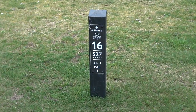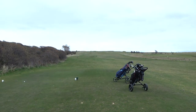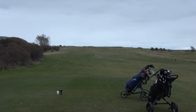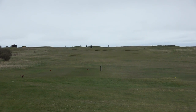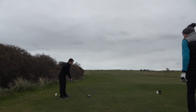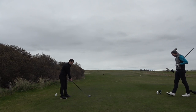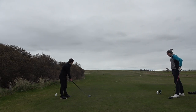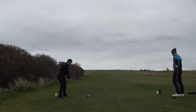Hole 16, 527, par 5, stroke index 4. So we're up there, 3 bunkers cross the fairway, and then up to the green. What's your thoughts? Just tee up and hope for the best. Well, that's what you recommended. Don't think about it and tee up and just smack it. Go for it. No, I'm going to go middle of the fairway, hopefully. Okay.